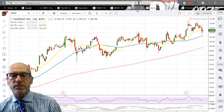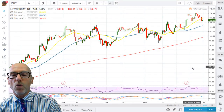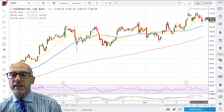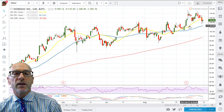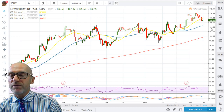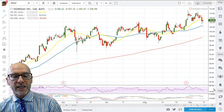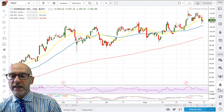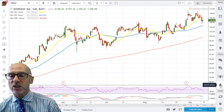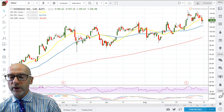On the 4-hour chart, and here we've pulled back below the support of the 20, the yellow line. That's the 20 from the 4-hour. And the next support is at the 50-day, 105.59. Again, the RSI is in a downtrend and also had the non-confirmation that we had on the daily, so be aware of that. It's still above 50.58, but is a concern. If that doesn't tick up, do expect that support at 105.59 to be tested, with support below there at 100.92.